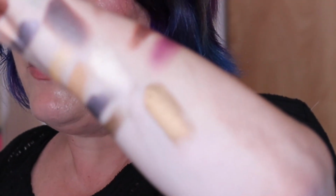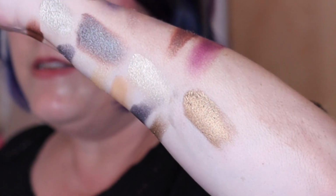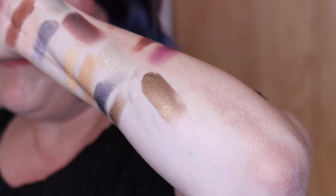For worst shade, I think I'm going to go with this one here. So this one is called Nova. And the reason why is because if I remember correctly, this one was so texturizing. Every time I wore it, I felt like you could see every fine line on my eyes. I felt like that shade exacerbated my texture so bad. And also, it's just one of those shadows that looks like it could go with some of these other ones that are like, who are these colors for? Not me. It just did not look great on my skin tone.